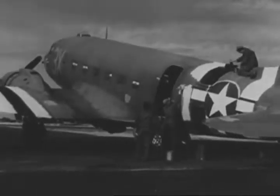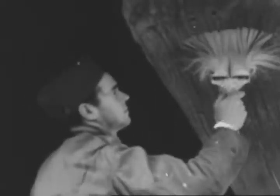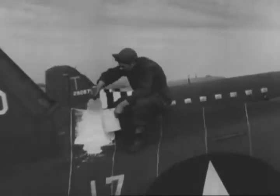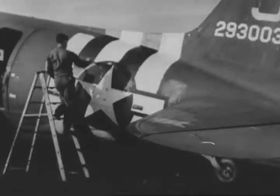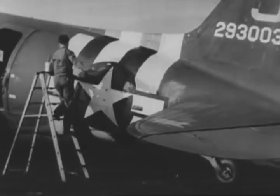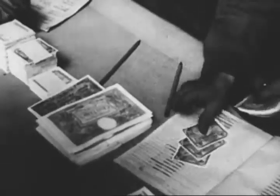Overnight, the ships blossomed out in their new war paint. On D-2, invasion markings were applied. Another lesson from Sicily. Invasion money revealed the objective. By now, the high command insisted that individuals should know their destination.